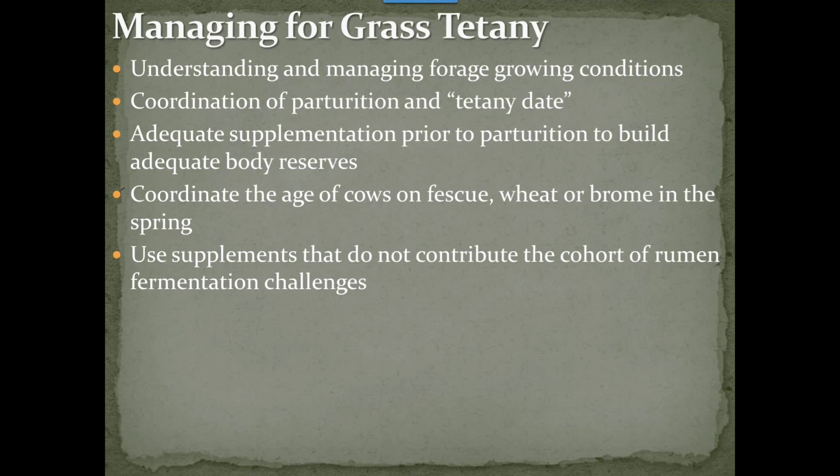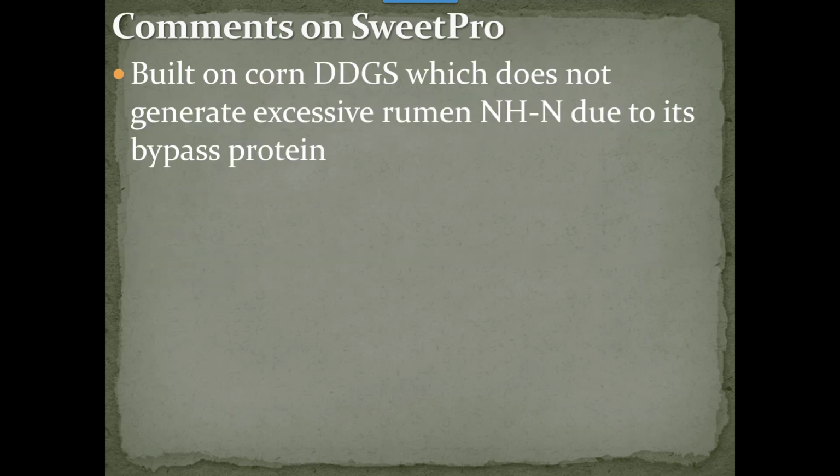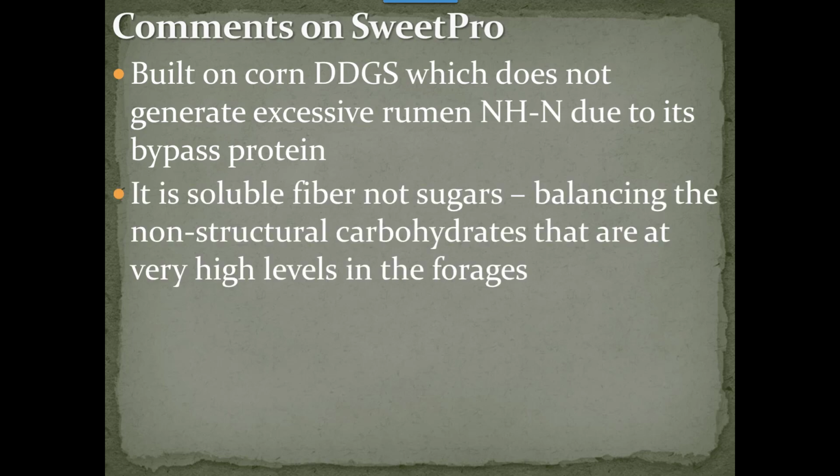Yes, it delivers enough magnesium, but it also is in a form that doesn't contribute more to the problem, which, depending on the formulation you're considering, or other supplements out there, lick tub or otherwise, is an interesting and valuable quality. Then just some comments on SweetPro. I've mentioned a few things, but SweetPro is built on corn distiller's grains. As I mentioned, it does not generate excessive ruminal ammonia, because it's primarily bypass protein. It's a soluble fiber and not sugars, which then balances the non-structural carbohydrate fermentation in the forages that contributes to the tetany issue.